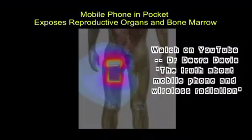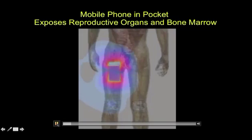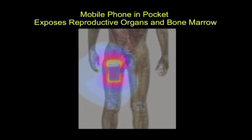Now, the next slide is going to show you something that might be of interest to students and faculty here, and that has to do with exposure to the reproductive organs. We call them the gonads. I think you say the testicles, and bone marrow. Look here at the radiation as it gets into the groin area. That's just from having a mobile phone modeled into the pocket. This, again, is based on a normalized SAR with, I think, a dipole antenna.